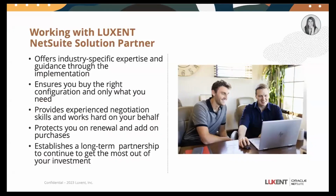First, I want to talk to you about us. So, working with a NetSuite Solution Partner, I really just offer industry-specific guidance. Working with us versus NetSuite Direct, we're really able to help you more from a business perspective and ensure that you get the right modules that align to your business. Ensure you buy the right configuration. We give you that detailed expertise. So what I would tell you is that if you're a very simple industry, maybe a quick startup, we can do a quick startup configuration for you and align that.